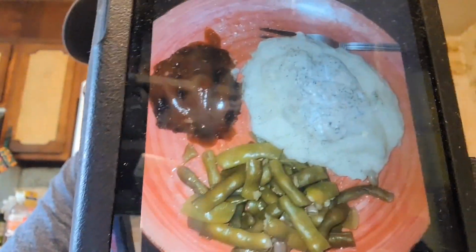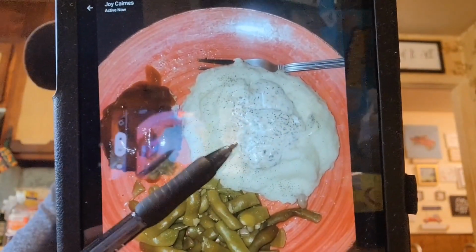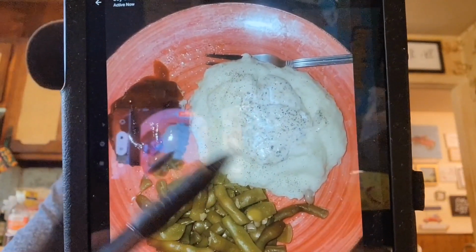And anyway, here's the picture of the hamburger steak. Those nice beans. And I got some of that ultimate ranch dressing. We didn't have any sour cream. Ultimate ranch dressing on my mashed potatoes. I didn't need to put any more butter. Joy said there was already a ton of butter in them. So anyway, let me get this ready.